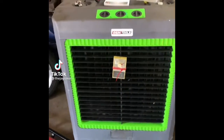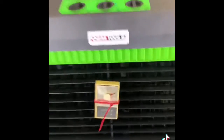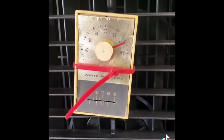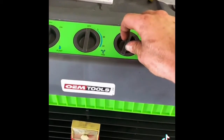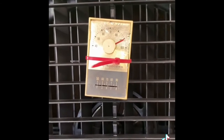Fram filters. So this is my OEM Tool brand evaporative cooler, pretty much a Portacool. And here's how big of a difference it makes. The little thermostat I have zip tied on the front is hovering around 91 degrees today inside the shop. We're gonna start with turning just the fan on, and we'll see how far that takes it down.